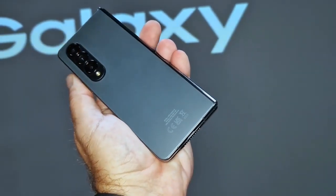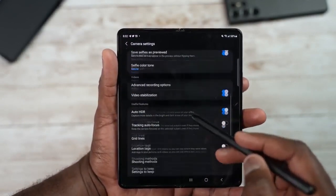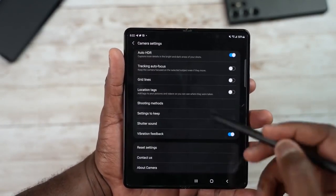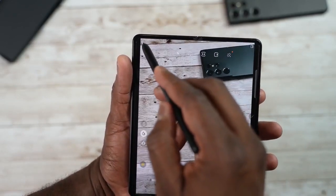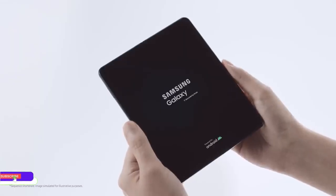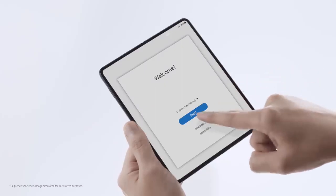The only thing that stands out from Z Fold 3 is its new cameras, and that could potentially be the reason for some people to switch to Z Fold 4, a 50 megapixel main camera instead of just 12 megapixel on Z Fold 3. The ultra-wide 12 megapixel remains the same, but we also get a 10 megapixel telephoto with 3x zoom, and the selfie cameras and UDC under display cameras are still the same. Samsung just managed the pixels with UDC a bit better than the last generation Z Fold 3.